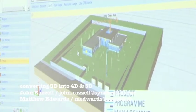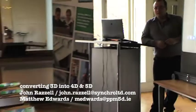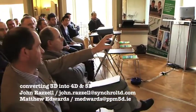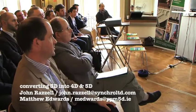Okay. Is there any questions so far? This is before we go any further. At this stage of import of the model, is there no tie between the program and the model? No, not at the moment. No, two separate things, yeah.